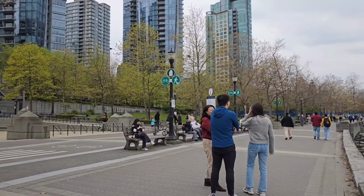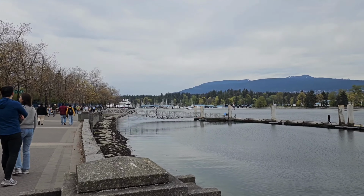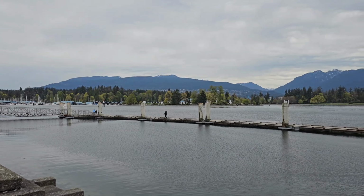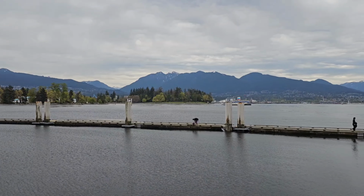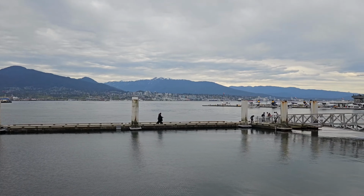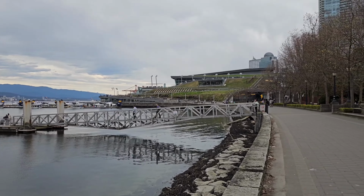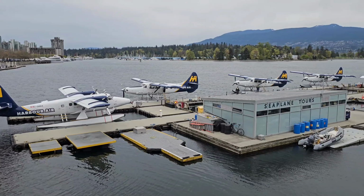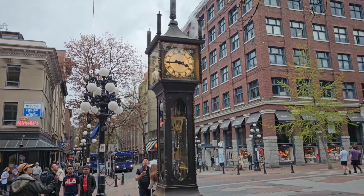So anyways, we ended up walking over towards Waterfront SkyTrain Station because I love the walk here. You can see the airplanes landing on the water. You can see Stanley Park, North Vancouver mountains. It is so beautiful. And our second most famous Cactus Club is actually here. So I love this walk. Highly recommend. So cool to see the airplanes land and take off.